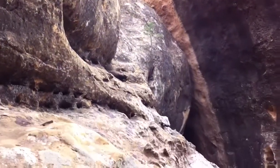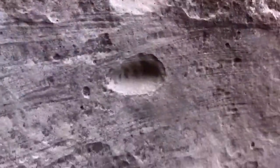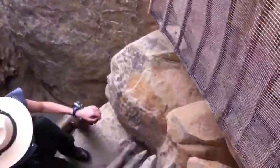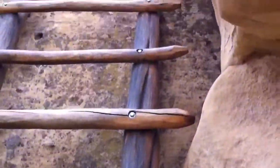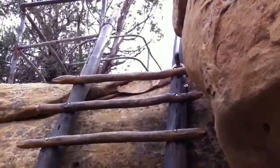The Puebloans. Ancestral Puebloans. There you go. Come up 3 ladders. One right there. One here. And the last one. And out. Thanks to my ranger, I made it out.